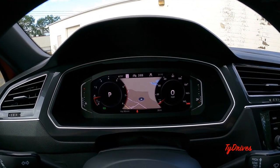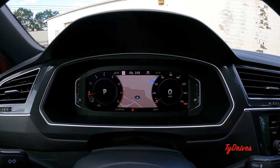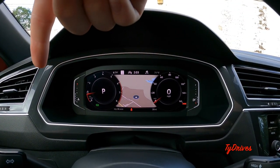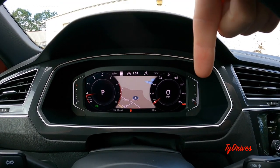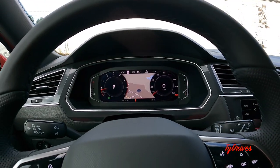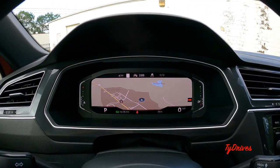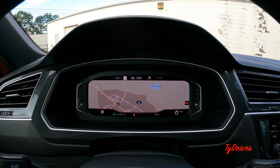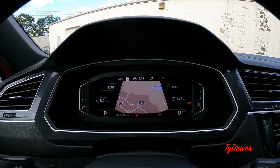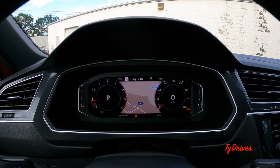Now, here is our fully digital gauge cluster. This is kind of like a default view with your large tachometer, large speedometer, and then you also have your coolant temperature right over here, and the fuel gauge right down there. Now, we can press the view button. You get three different views with the Tiguan: a full screen view right there, some information to either side, and a more traditional two dial setup.